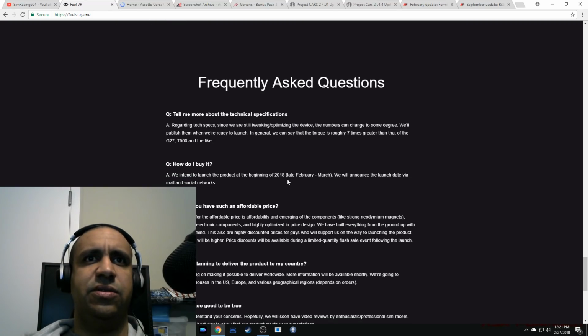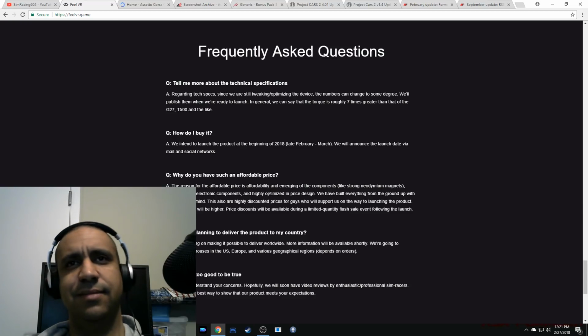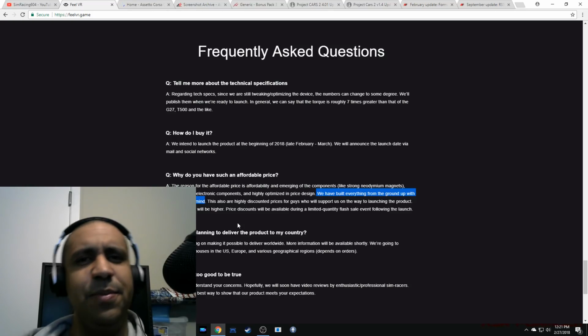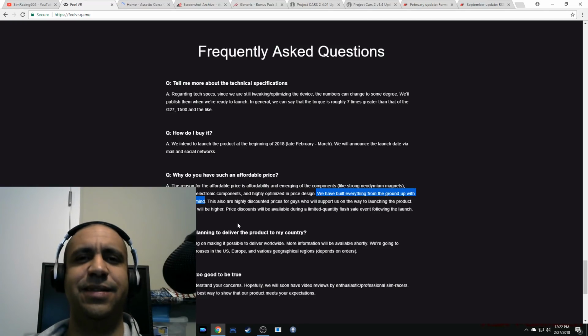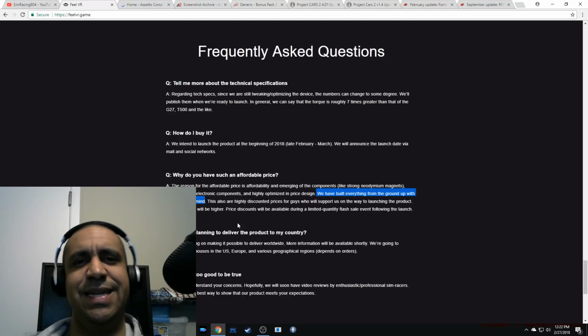Why do you have such an affordable price? It's a very, very loaded question. Now, the big takeaway for me is we have built everything from the ground up with affordability in mind. If you replace the word affordability with price, it's much, much less of a selling point. If somebody told you they built a car with price in mind from the ground up, you would be thinking, well, they cut corners and got the cheapest parts. And I think that's what you might be getting here.